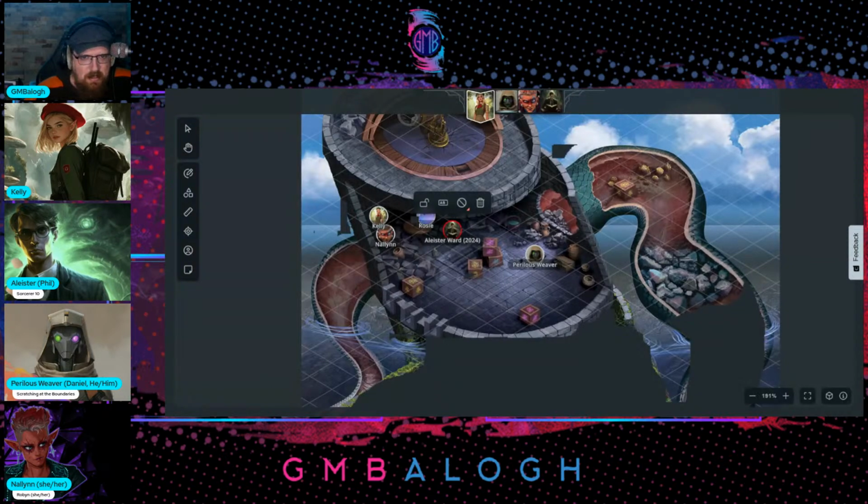Looking, you can see that there are 3 crates that are not exploded. And there's enough components in each one that you think is worth about 100 gold each. And give me an investigation check, PW. Okay, so plus.